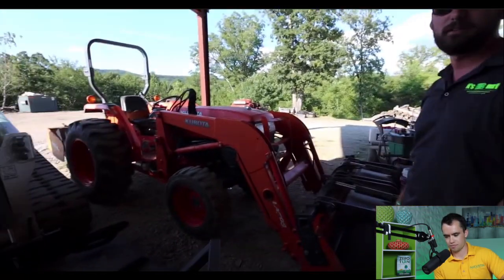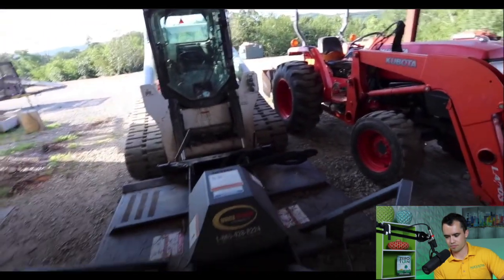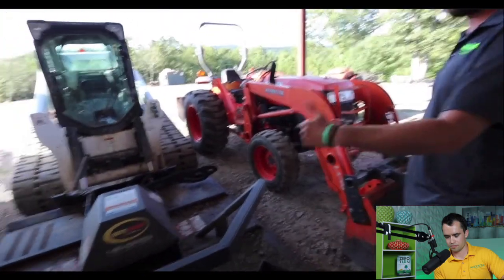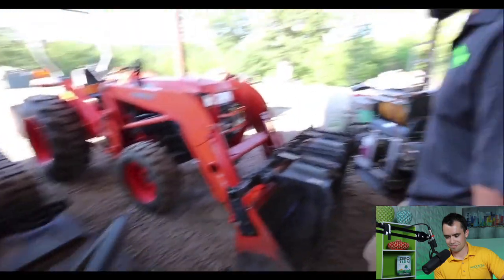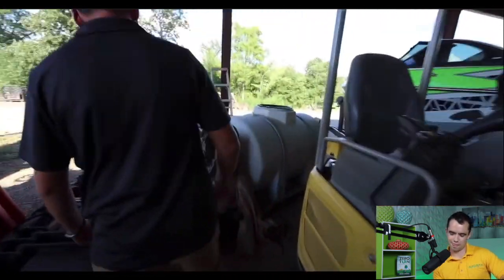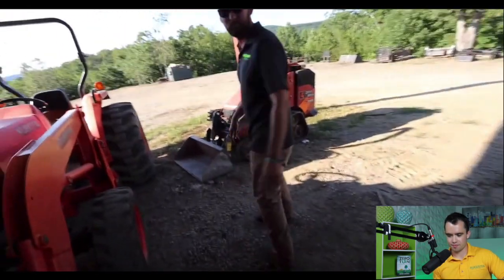We got 40 acres here. Do you? Wow. I wanted something that I'd enjoy using. I didn't enjoy the tractor, but this thing is a lot of fun. Wow, man. I didn't know you had 40 acres. That's super cool. Do you use the ditch witch?